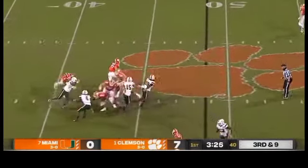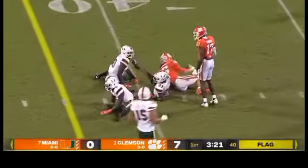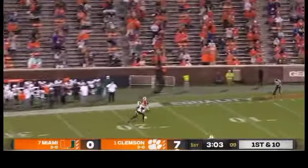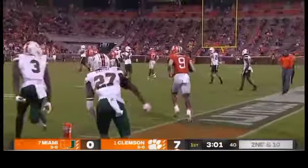Lawrence steps up, flushed. Flag comes down. He's going to make the first down with his legs. Slides down, takes a big hit, and there's a flag at the end. Ball in Miami territory now. Lawrence takes a downfield shot, and it's incomplete. It was Etienne who was being tracked down.